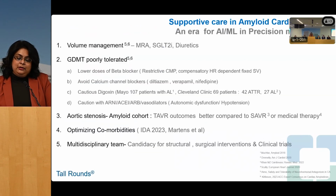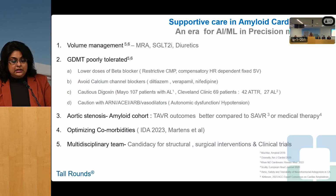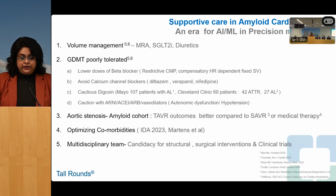Supportive care for cardiac amyloid in the era of precision medicine and machine learning. Volume management is the mainstay of treatment with a narrow margin of tolerability using MRA, SGLT2, and diuretics. GDMT is poorly tolerated. As you know, most of these patients have restrictive cardiomyopathy, and the heart rate is compensatory, and the fixed volume depends on that compensatory heart rate to produce the cardiac output. So when you suppress these patients' heart rate, they do develop decompensated heart failure.